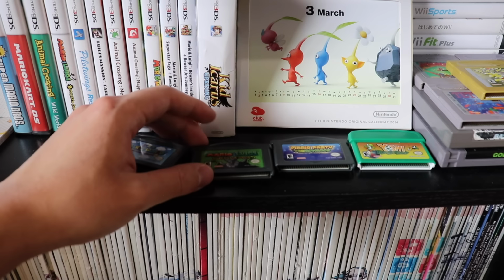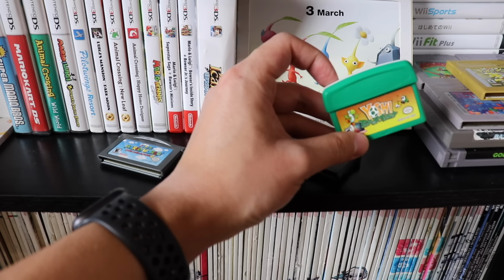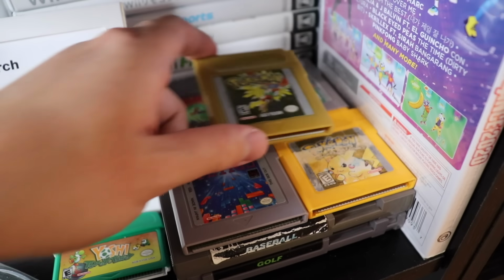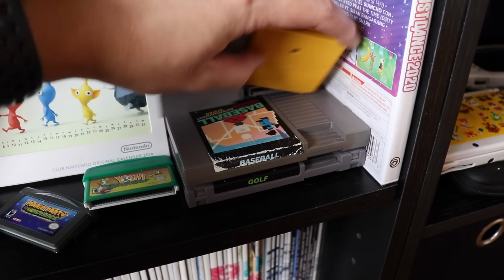Some GBA cards, 3 of these were from thrift stores, but I bought this one off eBay because I really wanted to try the tilting gimmick. Game Boy cards from thrift stores. These NES games I got for like $1 each because no one wants them.